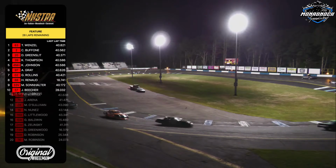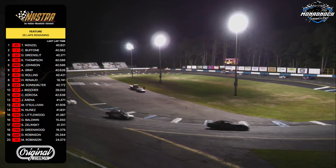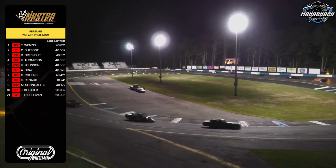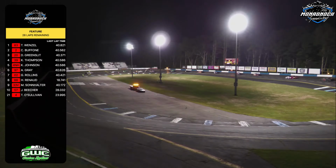Had a great opportunity, Dave, to sit with Kobe Kokoza, the driver of the 00, and his dad. His dad is his biggest fan for sure. Kobe, a great competitor, long time on dirt out at Lebanon Valley Speedway, is trying to get a hold of the asphalt ride here.